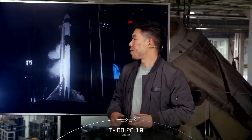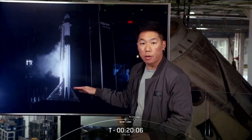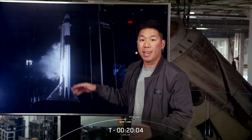Yeah, absolutely. So our two-stage launch vehicle stands about 70 meters tall and when fully fueled holds just over 1 million pounds of propellant that the vehicle will burn through in less than 3 minutes after liftoff. The bottom two-thirds of the vehicle is the first stage. Its objective is to accelerate the vehicle through the Earth's atmosphere to space and then separate from the rest of the rocket.